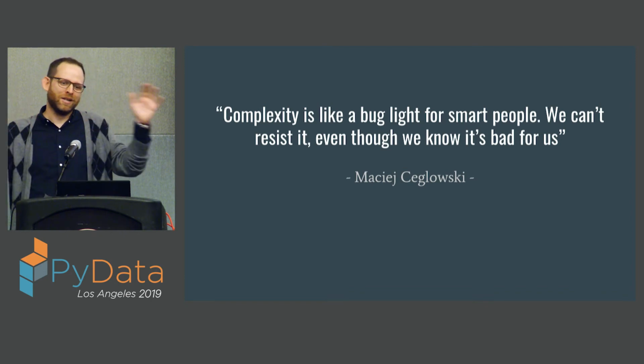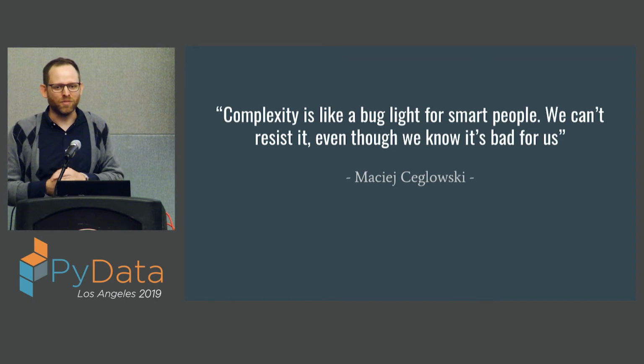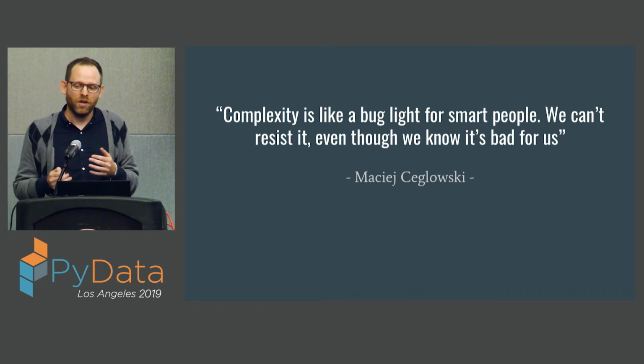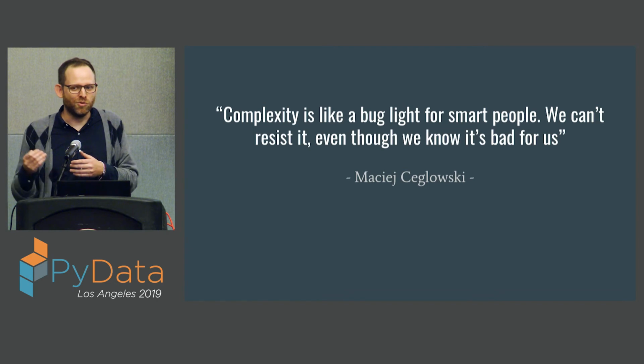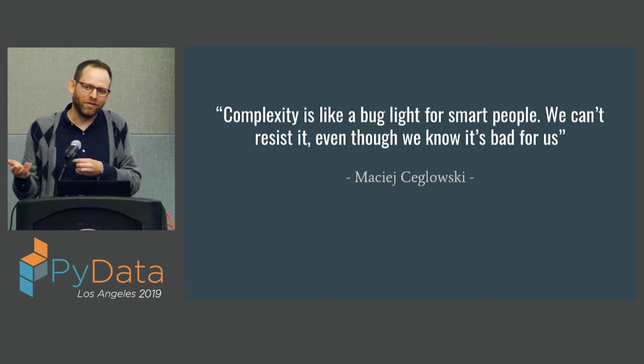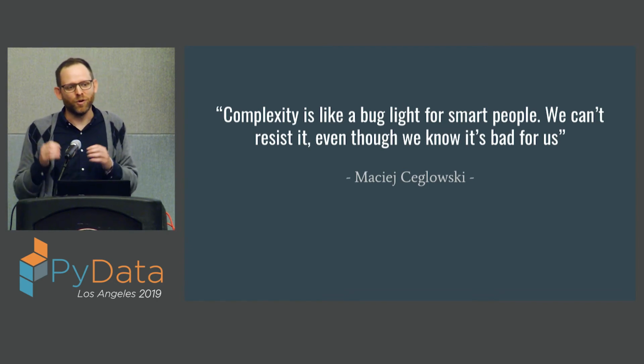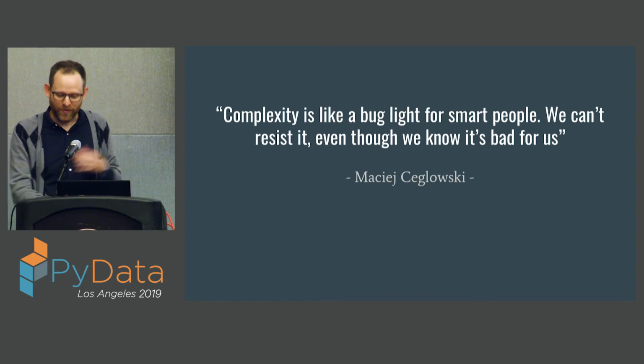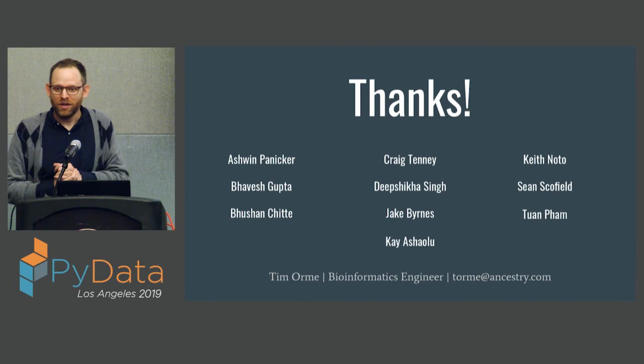And if you look at the Python data science ecosystem, I think you can see that too. Even if we have a bunch of different tools that allow us to do our job, and most of them are simple, we're still inundated with choice. And it's sometimes tempting to pick a tool that is more interesting rather than focusing on the one that is the simplest solution for our problem. Yeah, I think that's it.